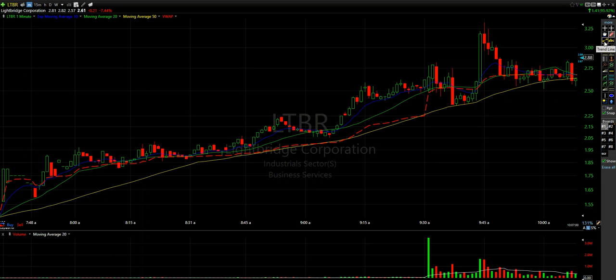Now, again, we put this out on Twitter right out of the gate, that this is a stock that we were watching. It was simply based on the amount of volume that was coming through and the actual size of the float itself. And so I was putting that out on Twitter.